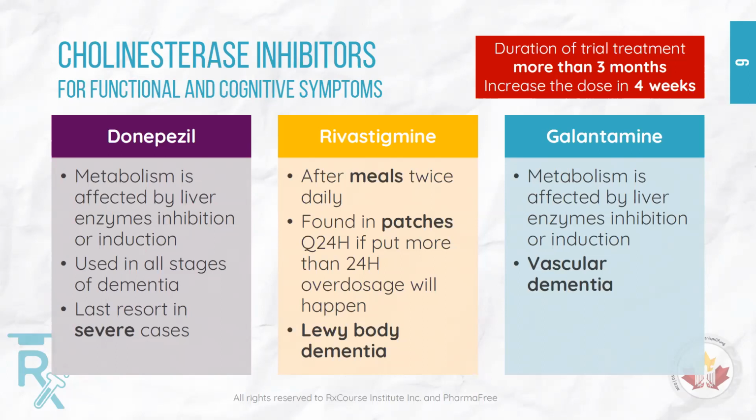Imagine that you are giving donepezil 10 milligram, which is a high dose, to an elderly patient. The patient will have severe diarrhea and urinary incontinence, which might lead to dehydration. We are talking about someone whose function is less. Can you imagine if an old man has diarrhea? He might suffer a lot because he cannot go to the washroom on time. So these are things that we need to consider.